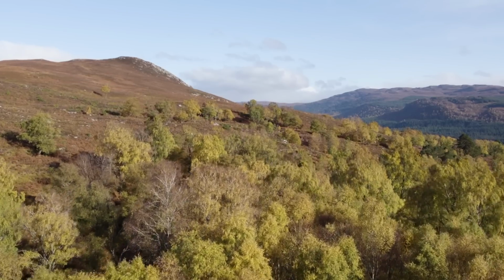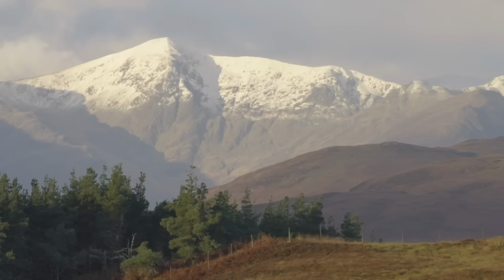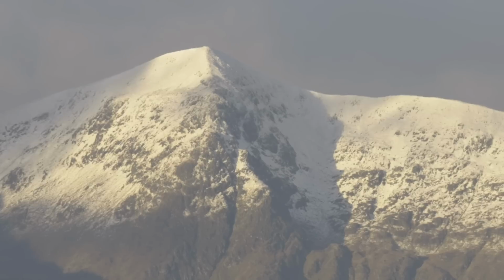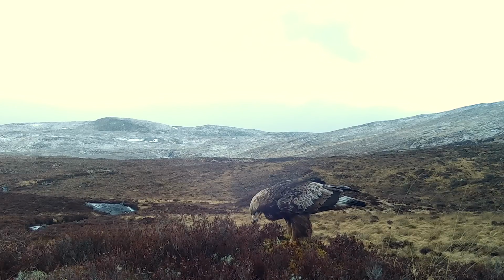So on Tuesday, we talked about the jays, the acorns and the boar. Well, tonight, let's talk about the uplands. Now, we've been incredibly lucky with the weather. It's been lovely and sunny. It's been very cold, though. We've had a few cold snaps and lots of snow on those uplands. And because of all of these thermals, we thought maybe we might see some golden eagles.